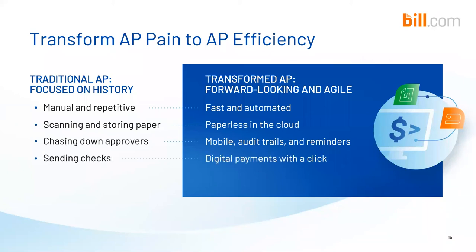From sending checks, getting them signed, stuffing envelopes and mailing them, we're going to transform that to a simple click to make the payments. And from a manual reconciliation, shuffling and sorting through papers, looking for the documents you need, we're going to transform that to automatically syncing with your accounting system.